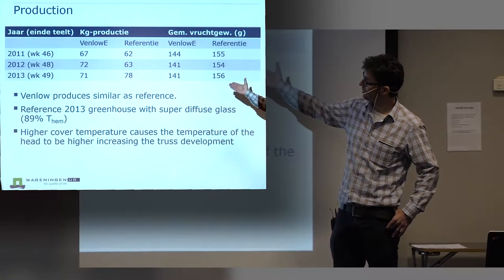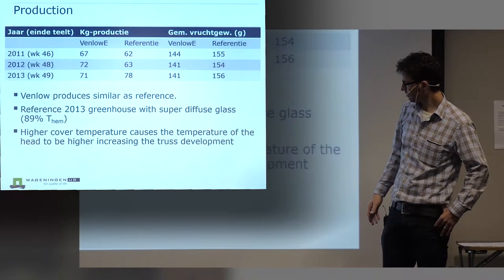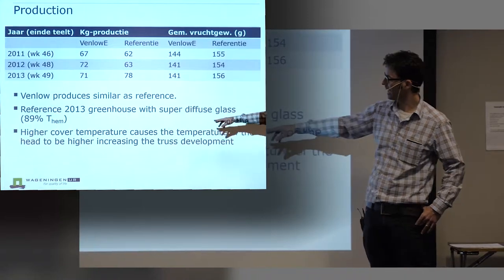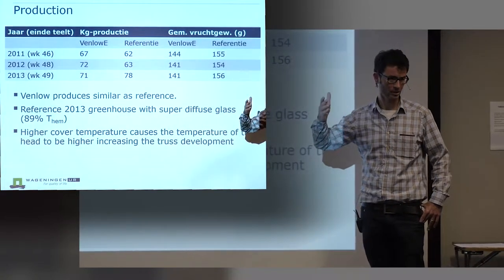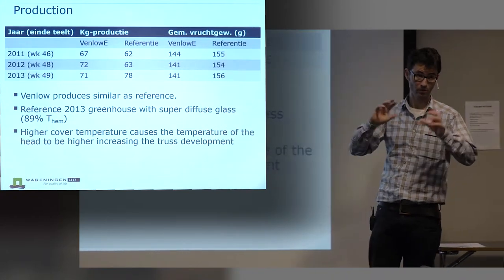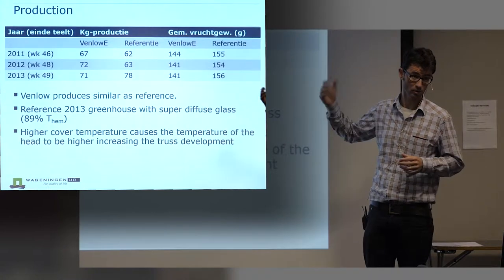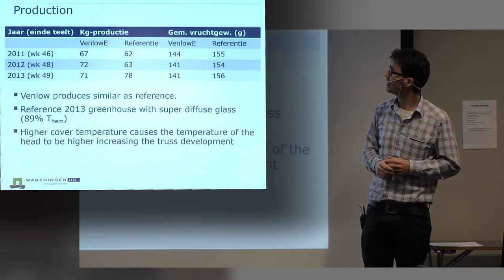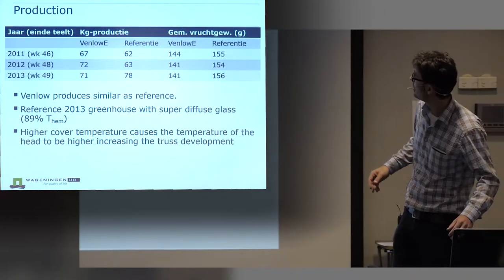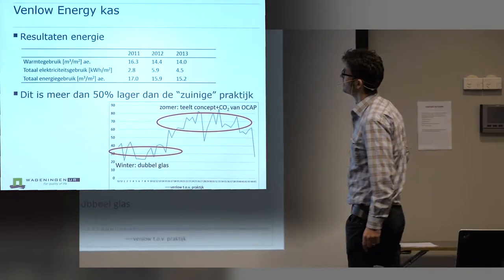So in the first years we were producing as much as the reference case, and that was also because you have a higher covering temperature in this setup, and that enhances the splitting of the truss development, and that gives you also the higher production in this greenhouse. But it's good to see that with much less energy you can have the same production in the end. And that's what you can see here.